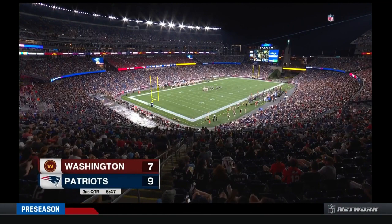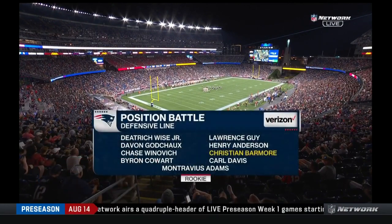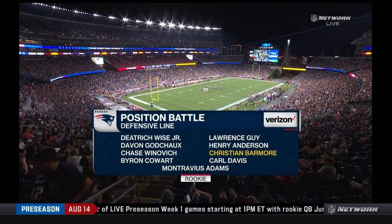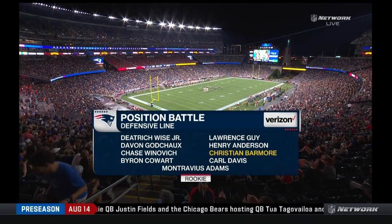It's a tight one in Foxborough in the preseason opener. Patriots by 2, and stiff competition as well on the defensive line. When you look at that position group for the Patriots, our Tonight Position Battle focuses on the defensive line.